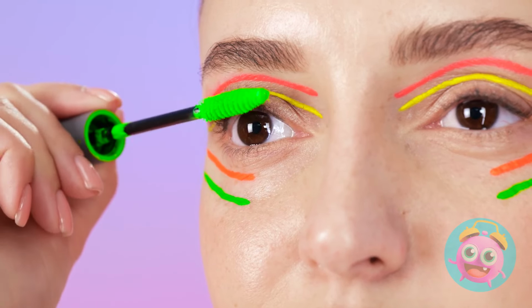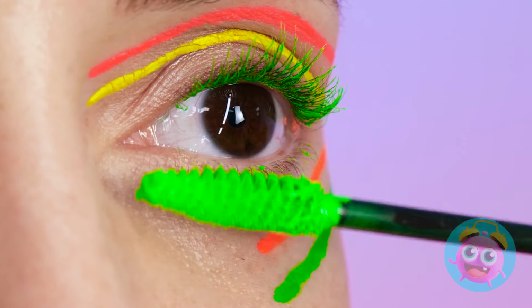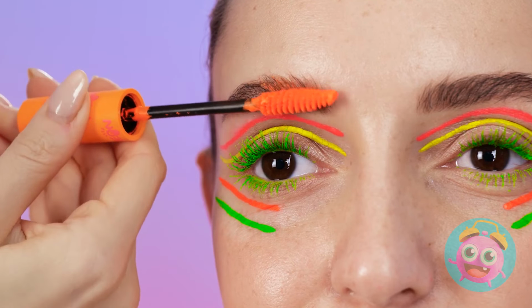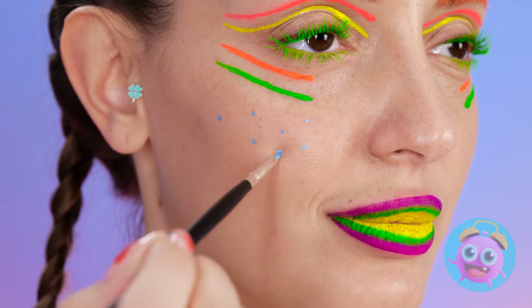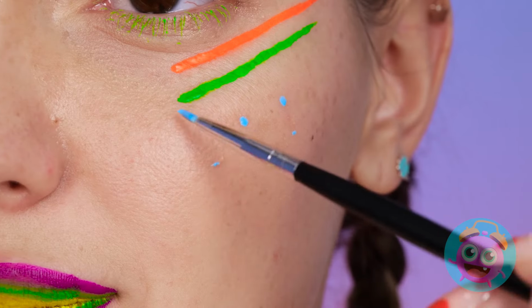Okay, next step is this green mascara. So fun! Gotta really make sure the color gets onto my lashes. Ooh, I know! I need some brow color. This orange! I can keep them both shaped, too. It's really coming along. There we go. Just a bit more. Done. And now for just a little bit more. Oh my gosh! These little blue freckles are adorable! I wish I always had these cute little blue freckles. Okay, and I'm finally done with my rainbow makeup.